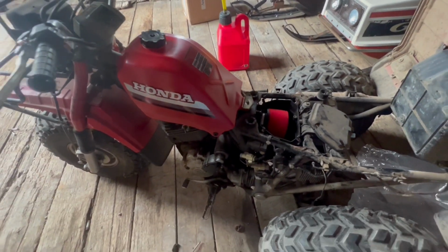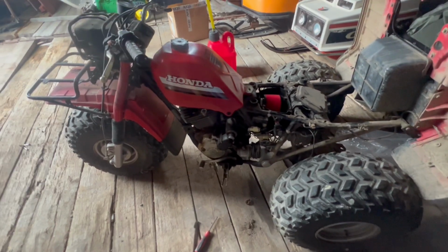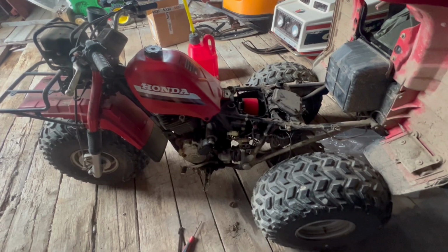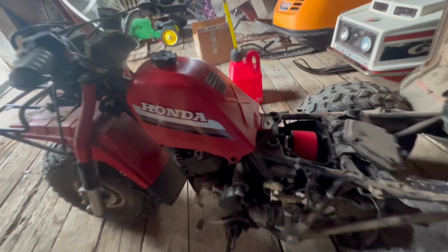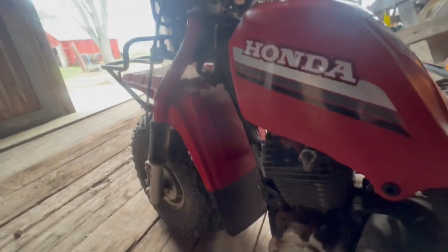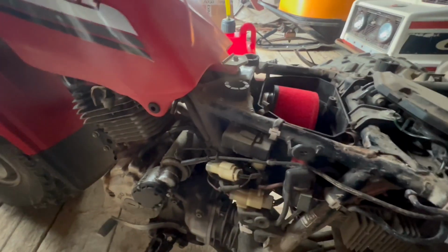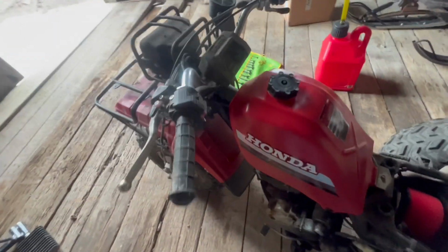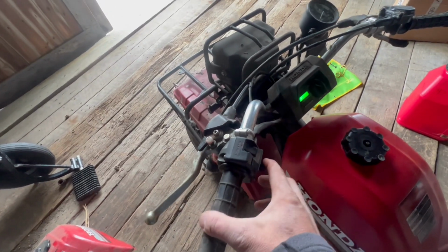I want to make this so I can ride it and just go out and start it and go. I upgraded the battery a little bit from an acid battery to like a gel battery. Those little tiny acid batteries just never seem to last too long for me. And I did put the plug in here for my battery maintainer so I can plug it in when it's not being used.